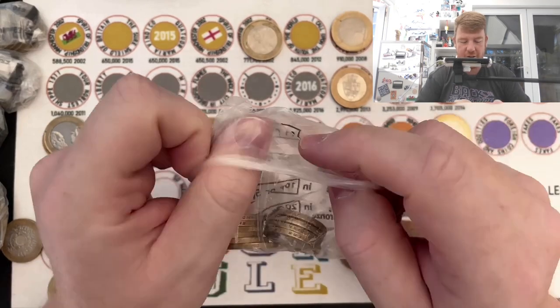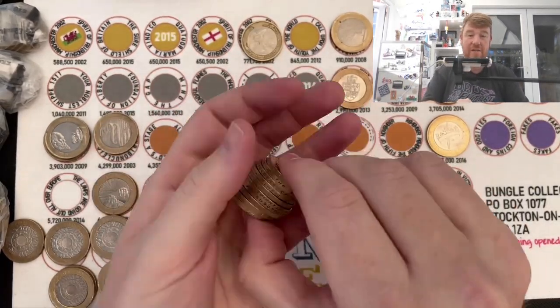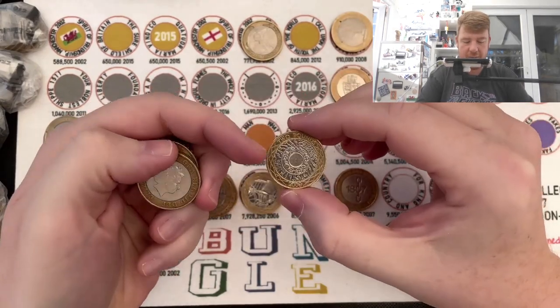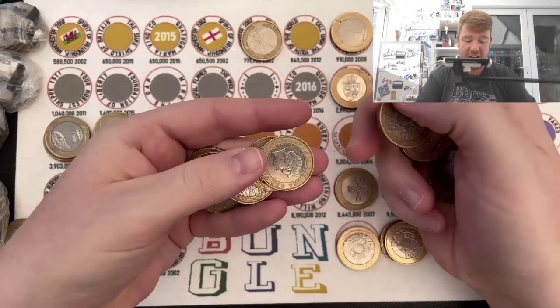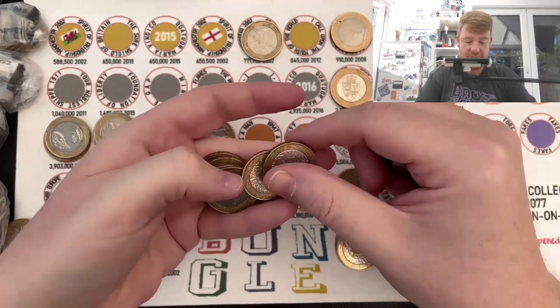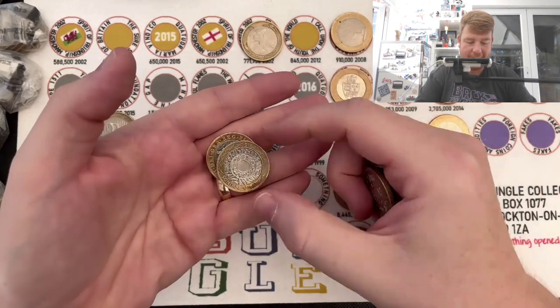So yes, kind of Susie to let me know. And she even said to the gentleman that cashed these in, do you check them? And he's like, nah, I don't. I just collect them, and when I get to £1,000, I bring them back.